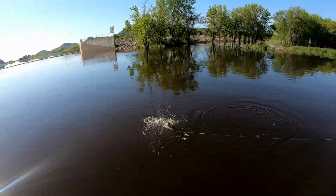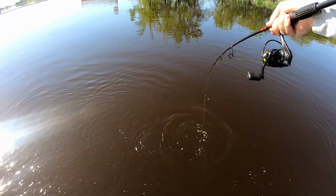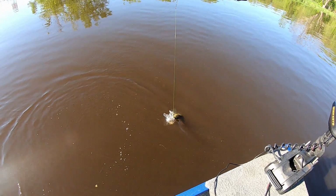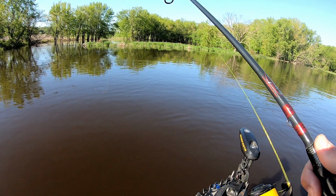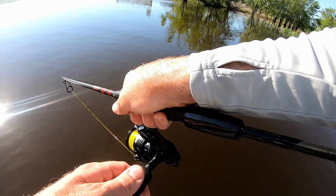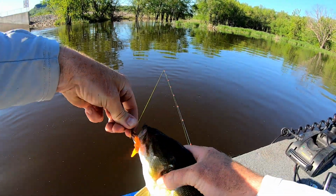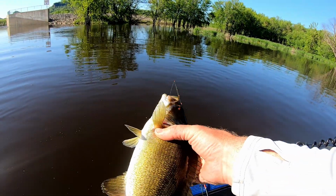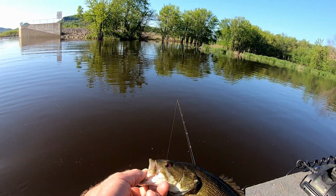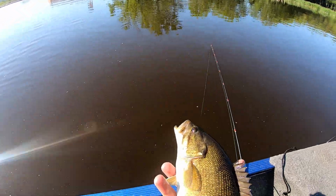Fish. I chased it right up to the surface. I was fishing it near the bottom and then I started pulling it up and he just cracked it right at the surface. Nice smallmouth. There you go. That was on that crawfish from Liquid Willowcat. Nice looking fish. Beautiful smallmouth. I just love these fish. They're so pretty. The red eye. Put that guy back. See if we can get a couple more.